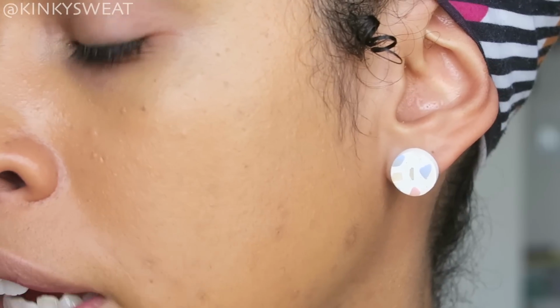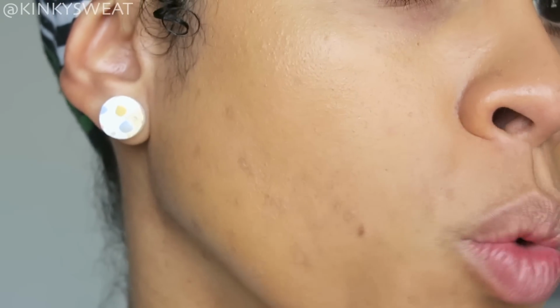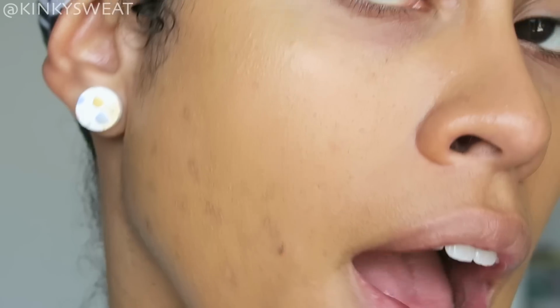All right, so here is the first layer of foundation. I got you in a little closer just so you can see the finish of it. It doesn't accentuate my pores. I would say it dries down to a natural to satin finish. It's not super dewy, I feel, but I haven't used dewy foundation in a very long time, so I'm not quite sure what a dewy foundation would dry down as.